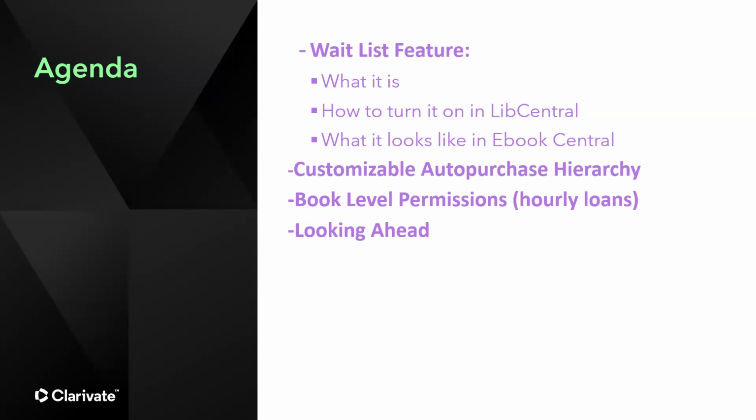We'll take a look at what that looks like in Ebook Central. We're also going to take a look at the customizable auto purchase hierarchy and what that means. Book level permissions are now available, and we'll take a look at those, and then just looking ahead at what is on the horizon.